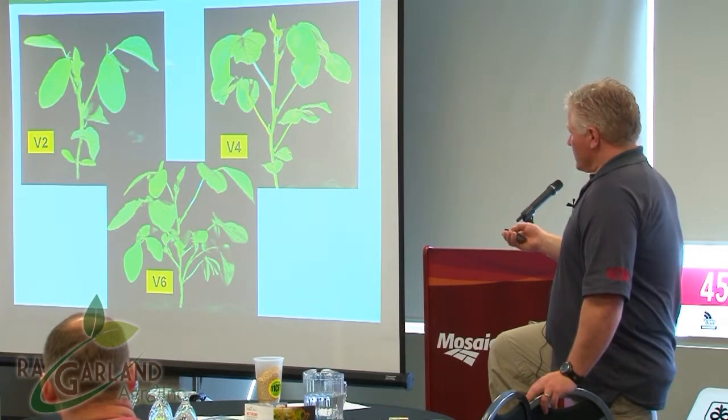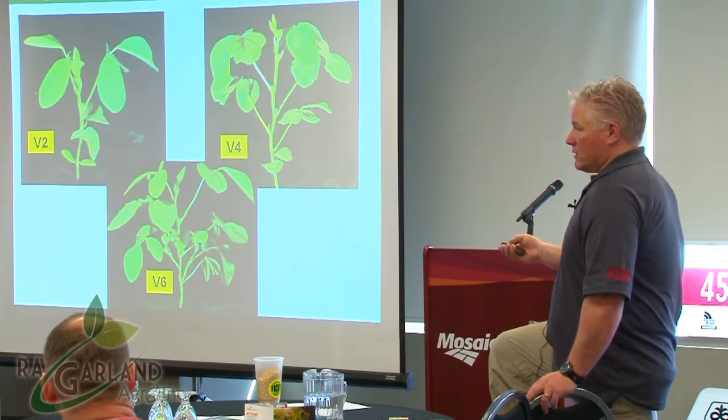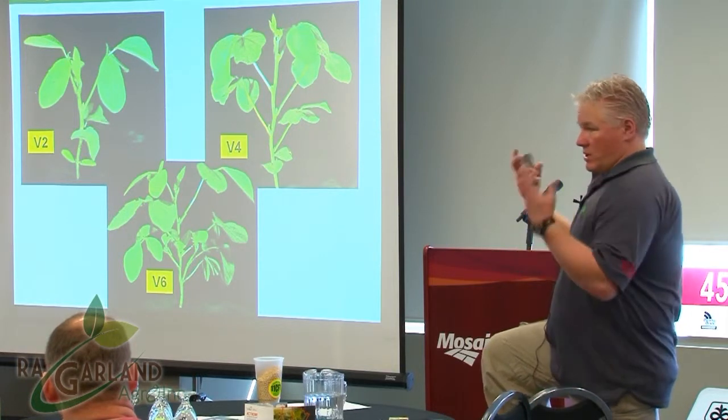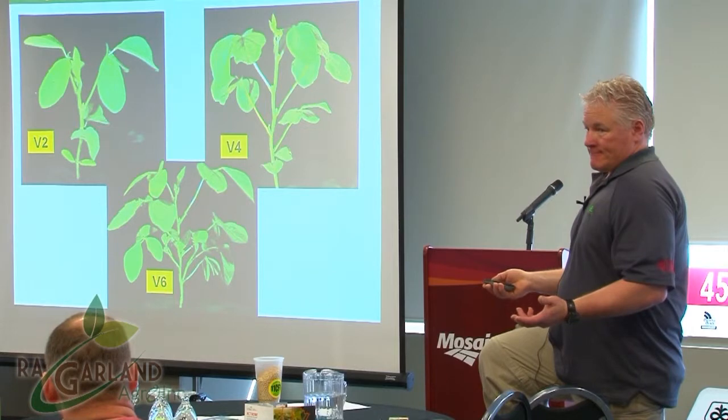Okay, so this is a V2 plant. Unifoliate leaves are down here, but these are your sets of trifoliate leaves. Okay. Unifoliate are the first two that come out after your cotyledons, then you've got sets of trifoliate leaves, and you go V2, V4, V6, and so on as the plant starts to mature. Okay?